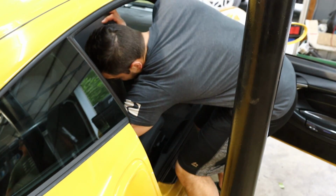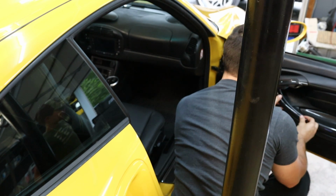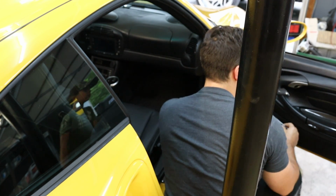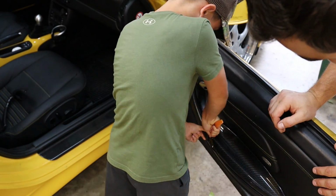What do you got from Porsche? I'll show you. So I got these. Oh! See how they match, not this? Yeah. And the other side, like this one's nice, but the other side is pretty beat up. Oh. So that's what we can put on first.